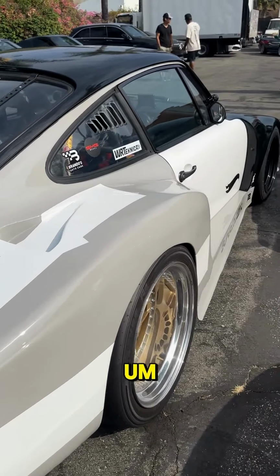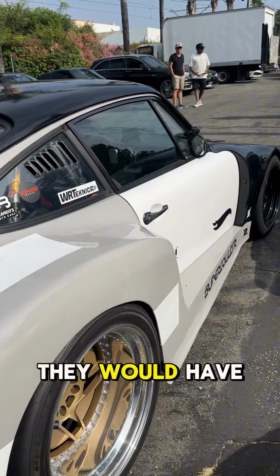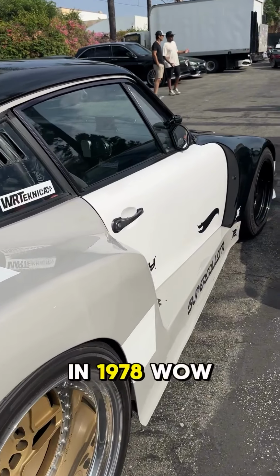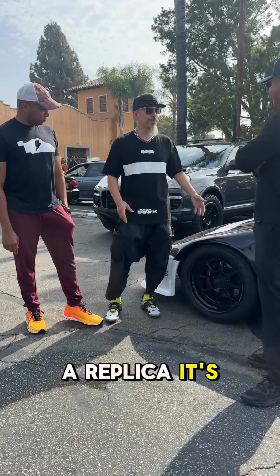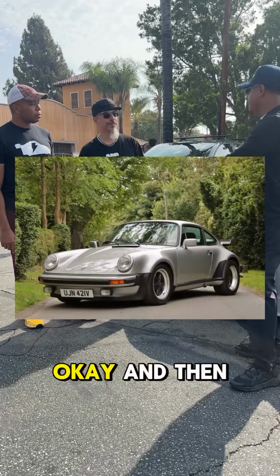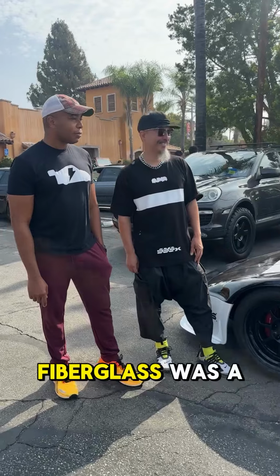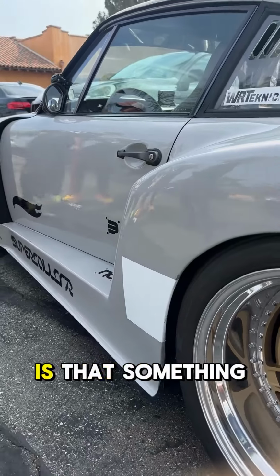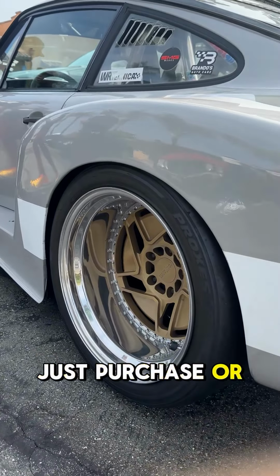So mine is a replica. The body is a replica of how they would have looked as a customer car in 1978, if you want to geek out about it. It's a tribute to an original. Underneath, it's a 1979 930, and mostly fiberglass. Was the fiberglass something you handled, or is it something you can just purchase?